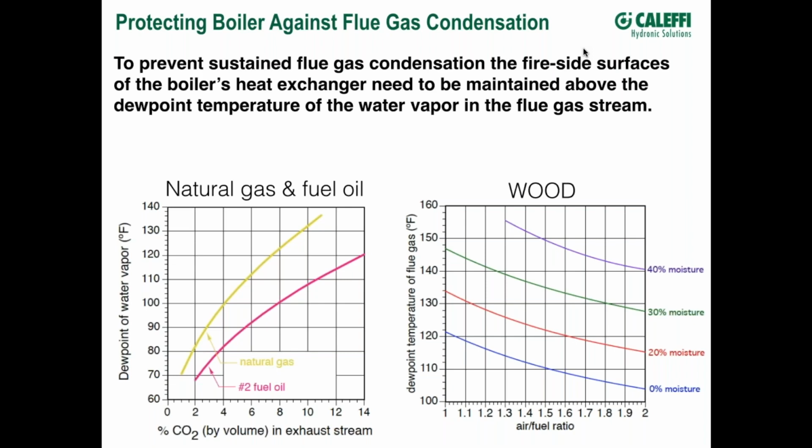But you can also see that for a given air-fuel ratio, let's say right about in the middle of that graph at about 1.5, as you have higher and higher moisture content in the wood, obviously you have more water present in the combustion reaction and the dew point goes up. So in general, the drier the wood, the better. If you're working with a cordwood type of boiler, you should really not be using any wood over 20% moisture content. Pellets are typically around 8% moisture content. So the drier the wood, not only do you get more heating value out of the combustion, but the dew point temperatures go down.